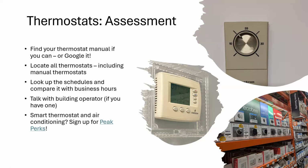So next, we're going to talk about thermostats. There's lots of different kinds of thermostats that you might have. Maybe you've already been through your building and you've seen them all, maybe not. You might have programmable thermostats. You might have manual thermostats, which can look like that on the top right, or they can even be a dial on a baseboard heater, which I have a picture of later on in the presentation. Or maybe you've got a smart thermostat. Many of us have those in our homes now, but they may be in some offices as well.